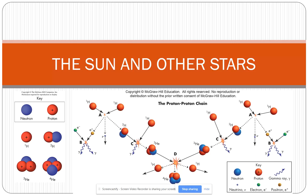On the left in that chart there behind Eli, you have the quarks, and the two lowest energy quarks are up and down. All protons and neutrons are made of up and down quarks. The proton is an up, up, down. The neutron is an up, down, down. And so what's actually going on here is that an up is annihilated and a down is created. And in the process, it creates a positron and an electron neutrino.